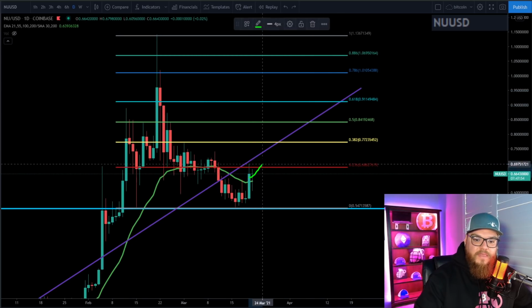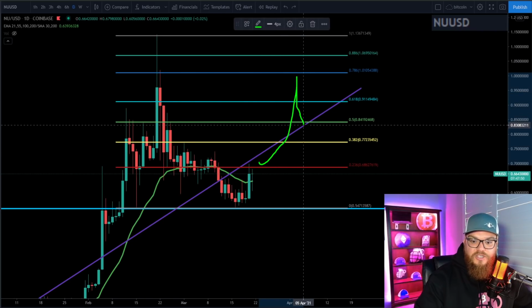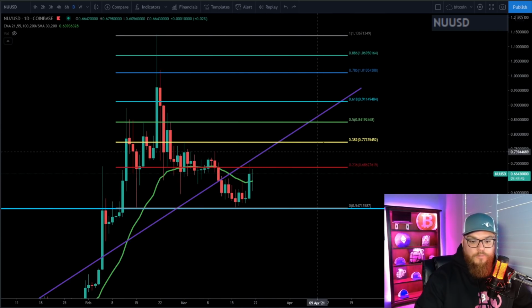I believe that we will just come up here and continuously hit that, unless we just hit it and break out of it and then turn it into support and then we start moving really high. So very possible, looking very bullish.